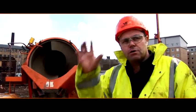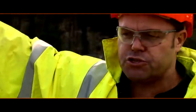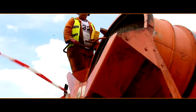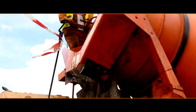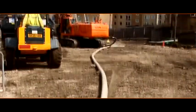We've got a holding drum. What happens is the concrete arrives on site, is transported up the ramp, discharges into the holding drum, and is held in the holding drum until such time as we need to use it. When we're ready to pump, the concrete is discharged from the drum into the static pump, and the pump then pumps the concrete through the concrete hoses to the end of the rig.